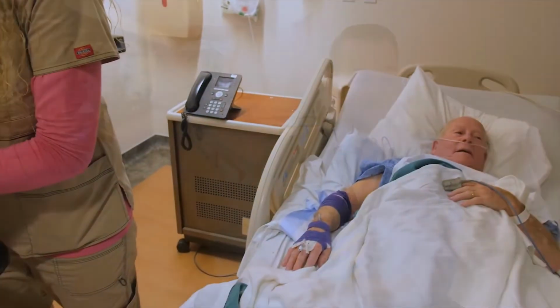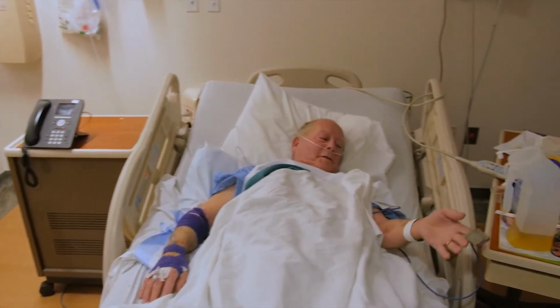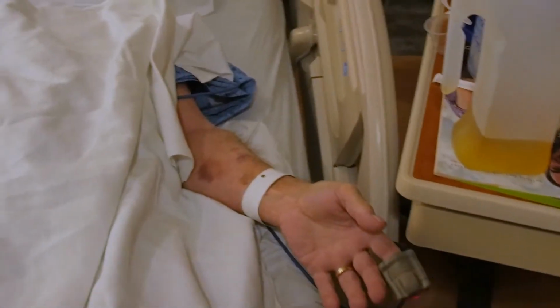Central lines are highly susceptible to central line bloodstream infections, and if we're now drawing blood from a peripheral IV, it reduces the exposure to the patient. I think it's awesome. Look at my arm. That's from them poking me.